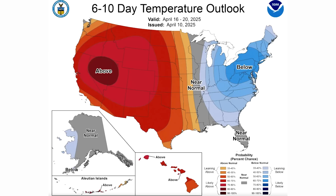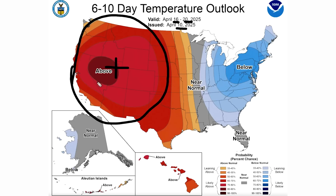That's the important part. Looking at the 6 to 10 day temperature outlook, which I did not have in the previous video, at least not as the April 10th issued one, we can see that this is for April 16th through 20th. Overall, a positive PNA, which just means warmer temperatures, higher pressure out west, cooler temperatures diving there into the eastern states here. That is going to be the dominant pattern here for the 16th through 20th.